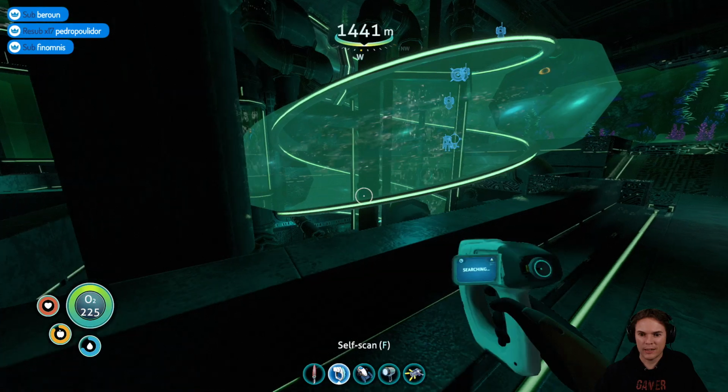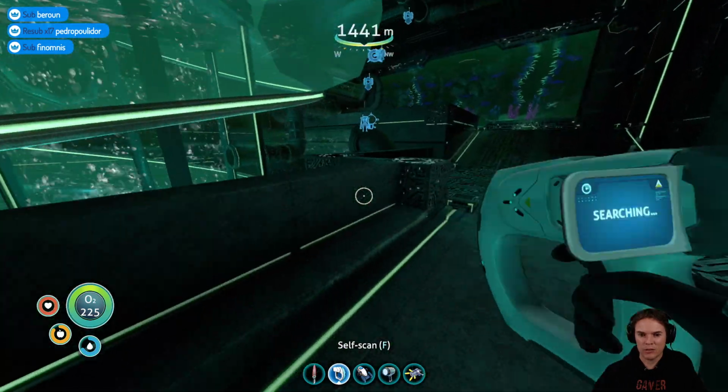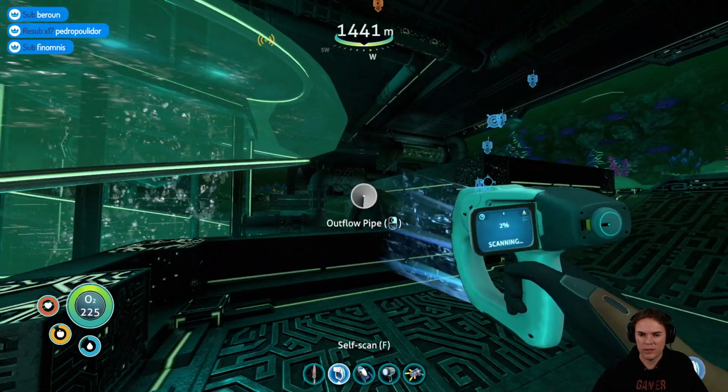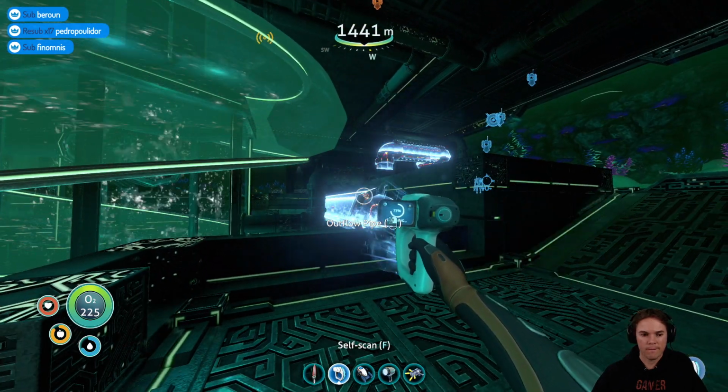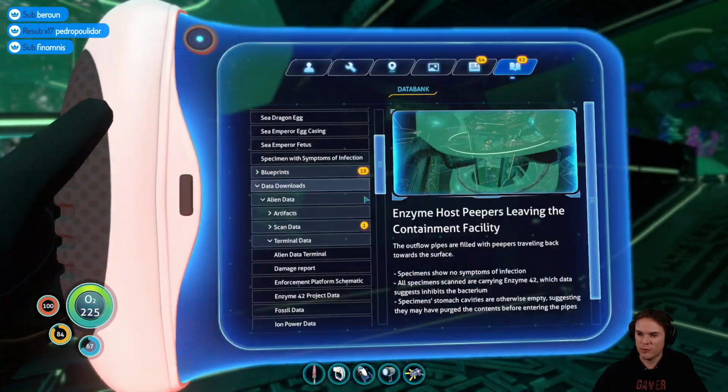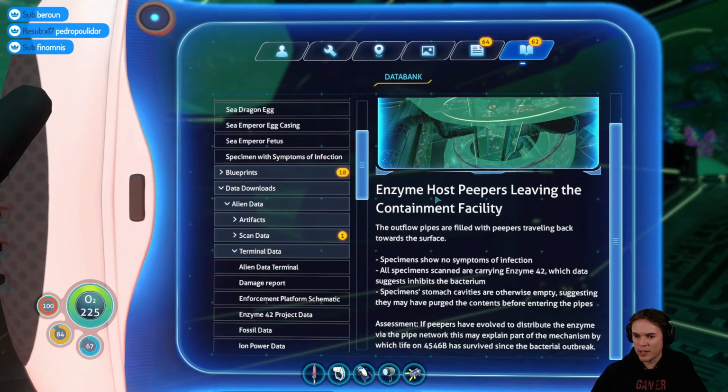Anything else to scan? Other pipe systems. There's fish in there. Oh, yep. What was that? An outflow pipe. Enzyme host peepers leaving the containment facility. What's this? The outflow pipes are filled with peepers travelling back towards the surface.